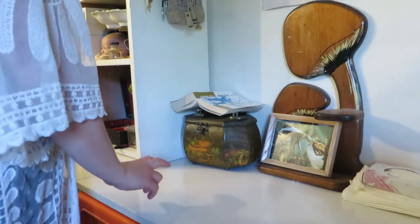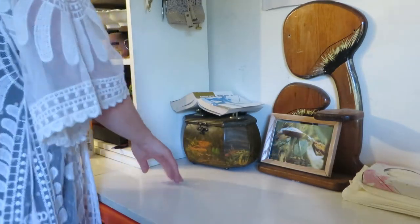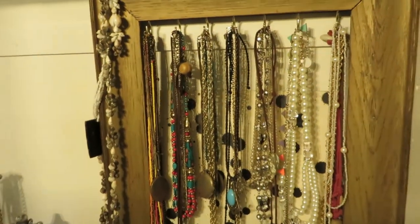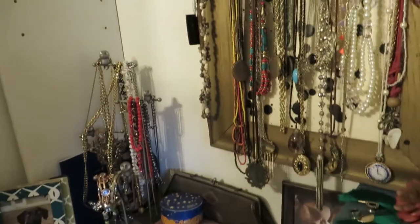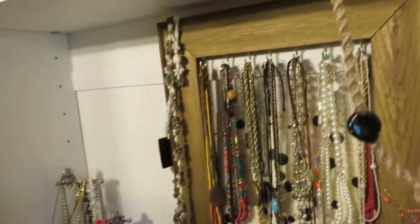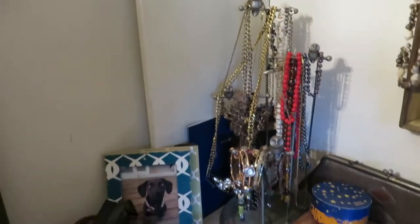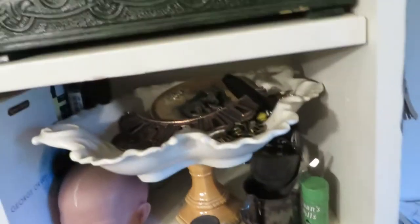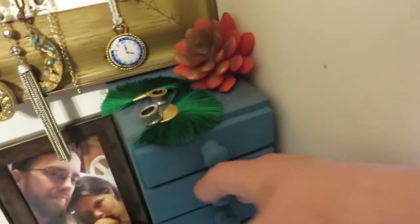I'm going to go through all of my jewelry, and I'm going to get rid of some jewelry. Let me show you guys here. I've got my little picture frame DIY jewelry setup that I saw on Pinterest, and then my little owl hanging jewelry. And then I've got jewelry over here, all my plugs and whatnot. I've got jewelry in there. I've got broken jewelry in there. And then in this little container, I've got more plugs and stuff.